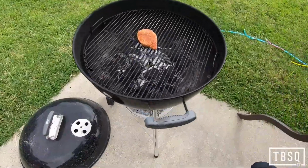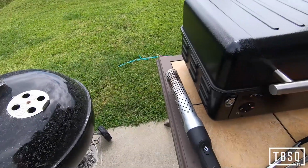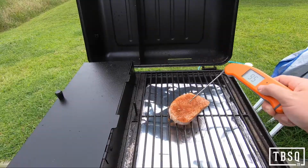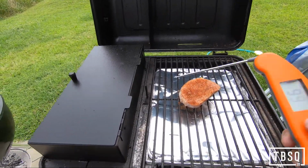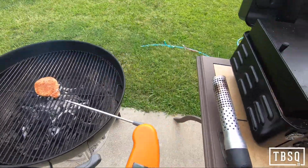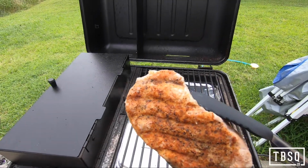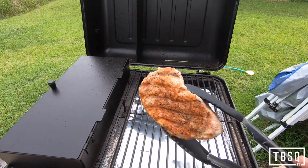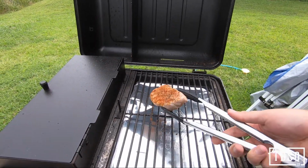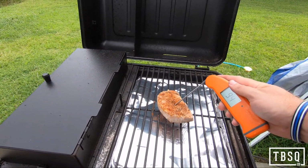We'll cover this one back up, and we'll just do another minute on that timer. And we'll be back. All right, it has been 1 minute. Let's see how this one's looking. Those are more of indentions. Again, those aren't really grill marks. But let's go ahead and set this one on the other side. Flip it. See, I think it's running at like 100 and something.